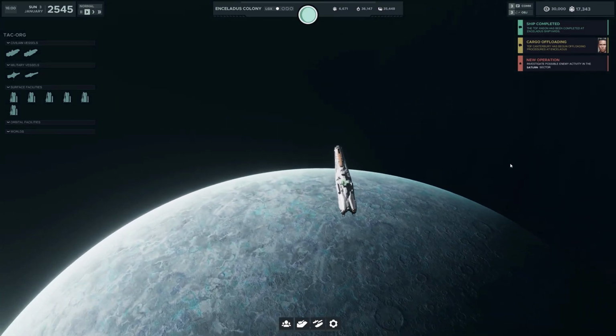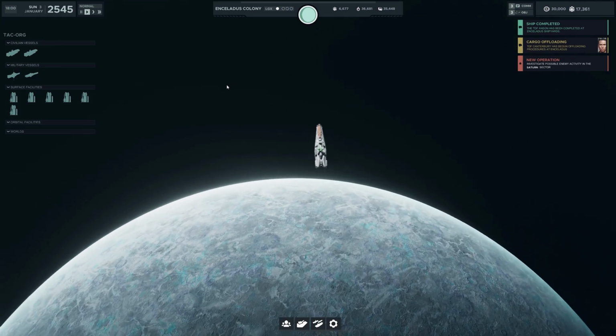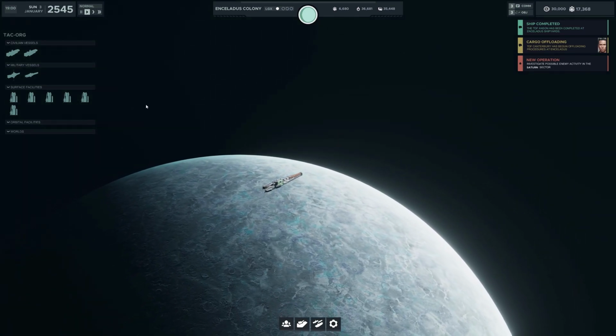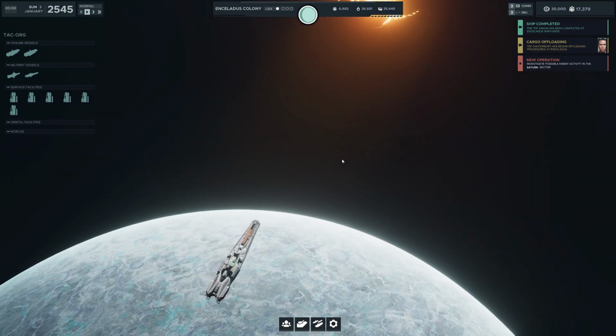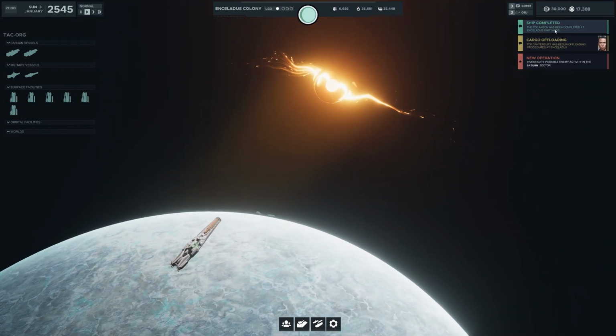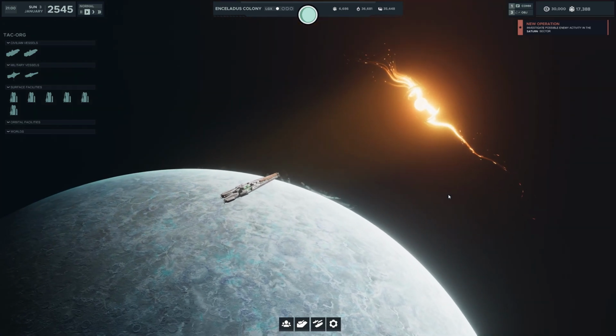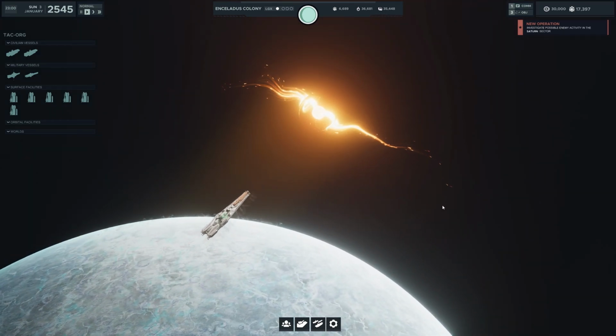Coming around for FTL jump. Angle's good. Spooling jump drive. Ship locked in for conduit travel.